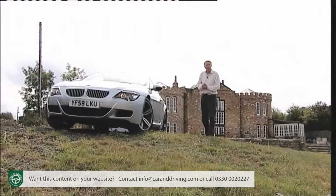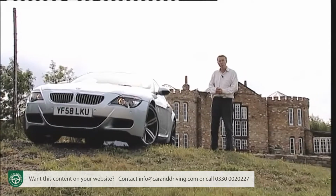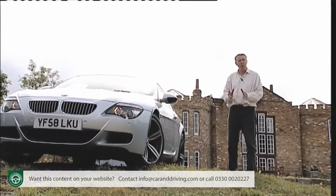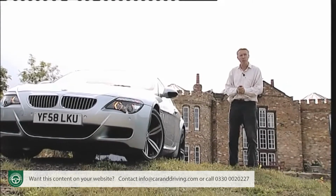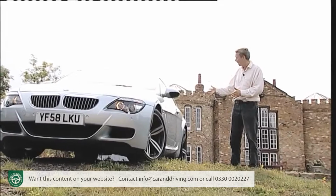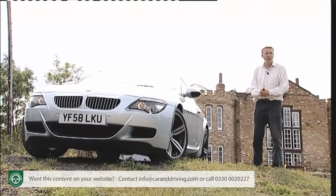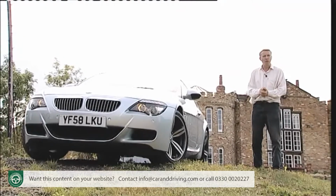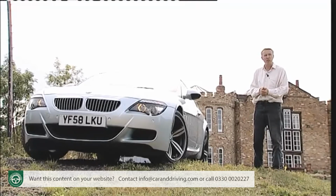List prices suggest that you'll be paying somewhere in the £85,000 to £90,000 bracket for your BMW M6, depending on your choice of body style, with a premium of around £5,000 if you go for the fabric-topped convertible version over this coupe variant. Now, if you want to make yourself feel better about that, then think of the £15,000 saving that gives you over the comparable but less rewarding Mercedes SL63 AMG.